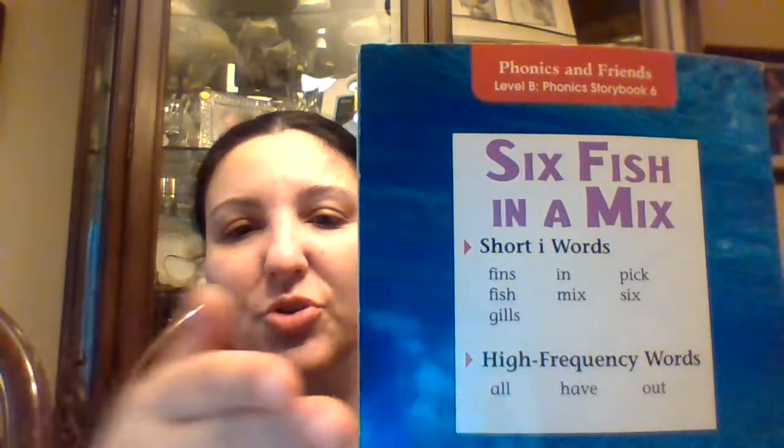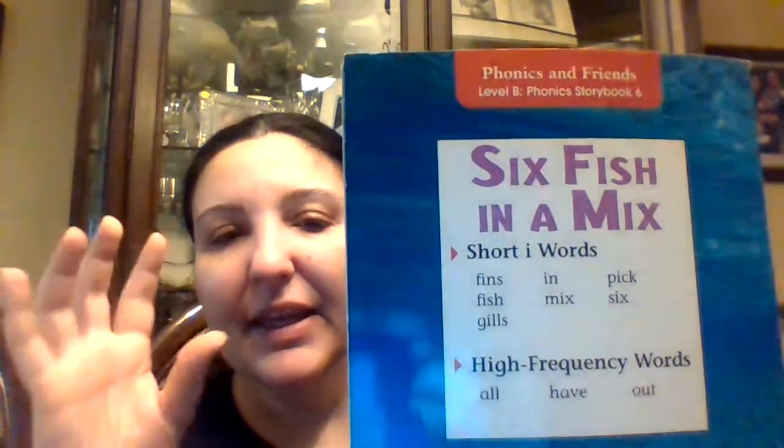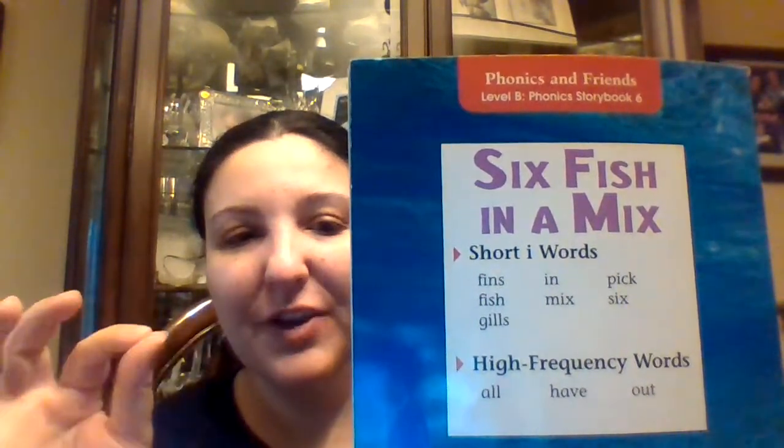Here's the first word, fins, fins. We learned that fins help the fish to swim. Here we go. Let's tap it. S. That has a Z sound, so that's a tricky one. S. Then the next word we have right underneath it is the word fish. We saw it in our title too over here, right?